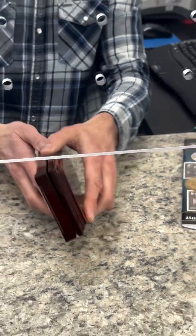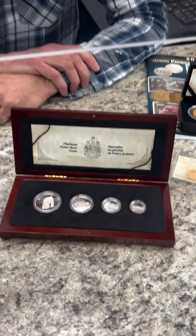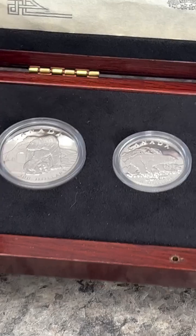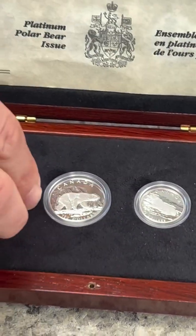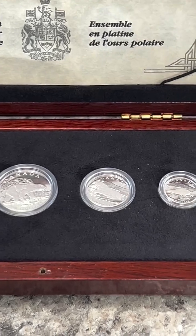And the other part of the gold section, which isn't gold, but we always put it in there and it doesn't come in as often, is gold's cousin, which is platinum. So this is a platinum set, and I apologize, I didn't see what year it was, but let's pull out one of the coins and take a look. Oh yeah, 1990. So this is a 1990 set. You get the 1 ounce down to all the smaller fractional pieces.